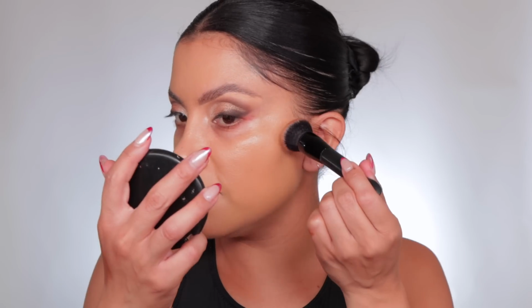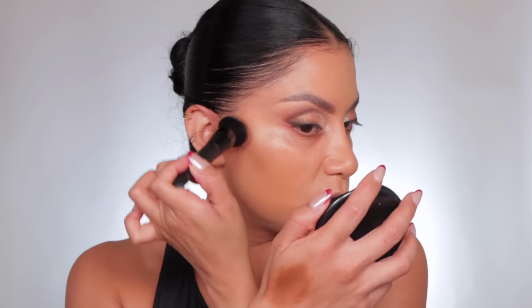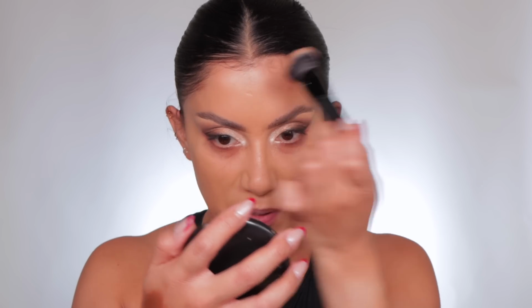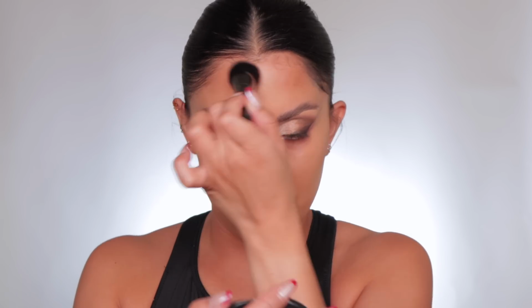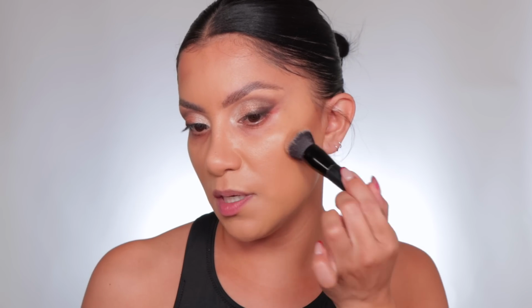Lately, I've been just kind of dabbing, being gentle, giving a little bit of love, not too much love. And because I don't have a big head, a big face, I've been putting the bronzer right here on the sides, avoiding my forehead, because I barely have any forehead space, which is cool with me, but you gotta work with what you got.